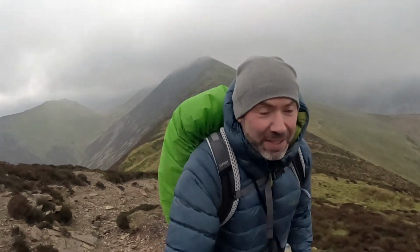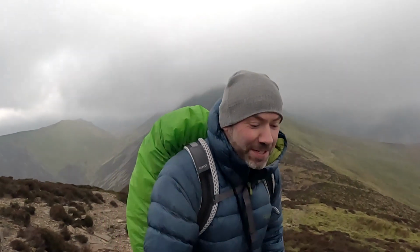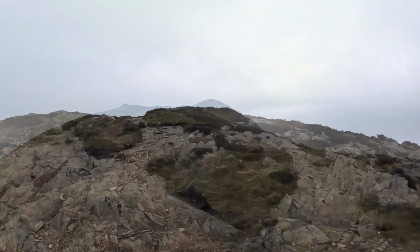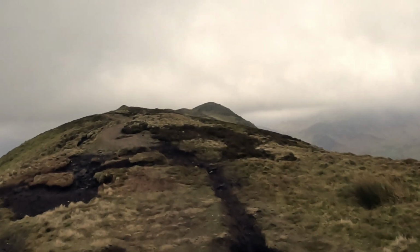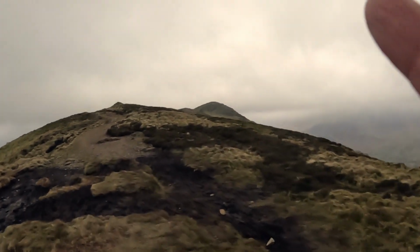I've got on the climbing bit now, so a little bit up. I'm quite aware that the light's fading. It's a little bit craggy, so this is what I'm climbing up. Right, we're inching closer to it. At the top of Causey Pike just there. Distinctive knobbly bits.